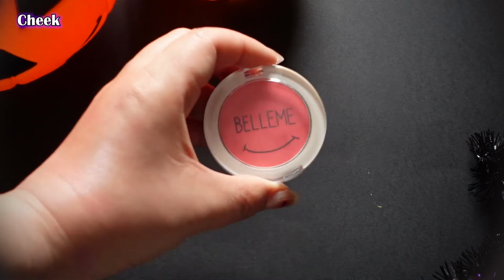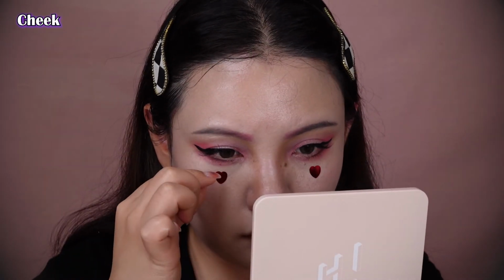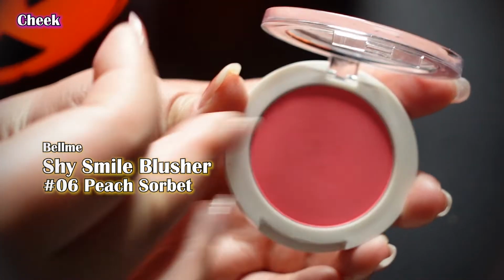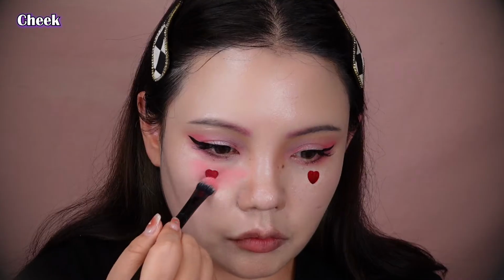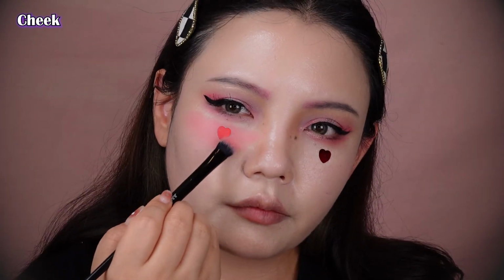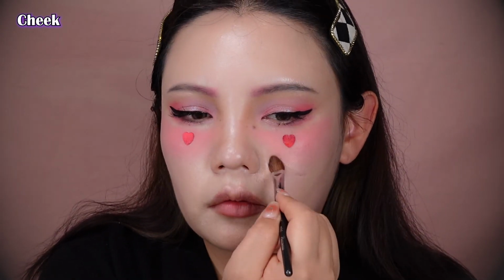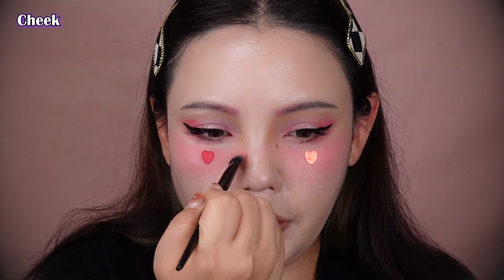Now onto the key point of this Halloween makeup, the blushed cheeks. For the heart shape, I'm using little heart as a stencil on each cheek, and I'm taking a bright pink blush from Bellme Peach Sorbet. By using a large eyeshadow brush, I apply the blusher with a tapping motion, starting from the center of the cheek and then side to side. For a subtle gradient to this blushed look, I'm blending out the edges with a flat brush using a lighter pink color. Don't forget the nose bridge to make the look that much cuter.